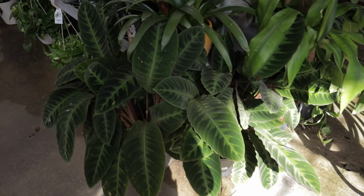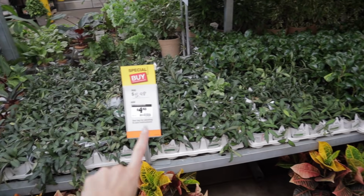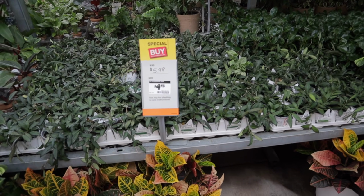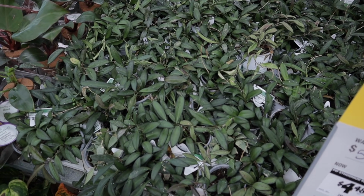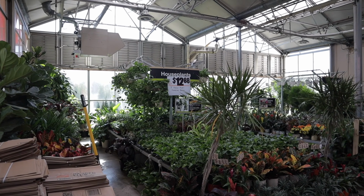They had tons and tons of Hoya. Both Home Depot and Lowe's had a lot of Hoya. However, at Home Depot, it was about the prices. They had wonderful selection. That was where I found the Calathea that I liked. But they had huge healthy hanging baskets for $12.88, which was such a steal. And they also had a lot of their smaller plants on sale for $4.98. So if you're looking for the best deal, I'd say go to Home Depot. And I've been finding that the prices up in Grand Rapids, Michigan are great at Home Depot as well.